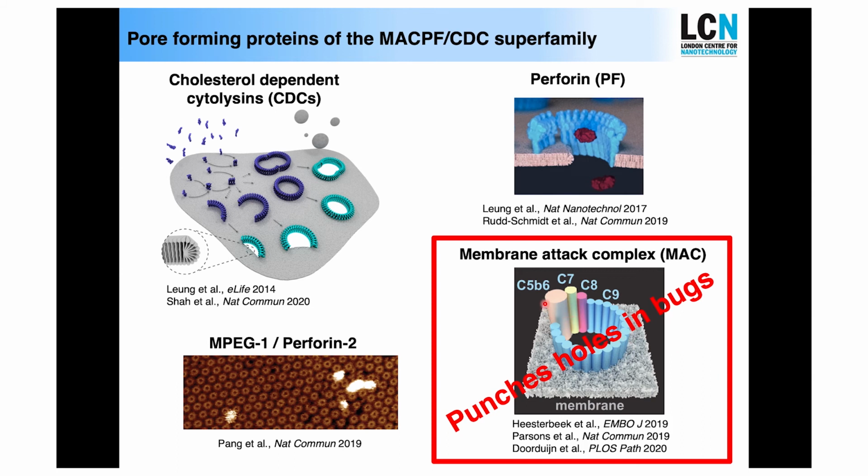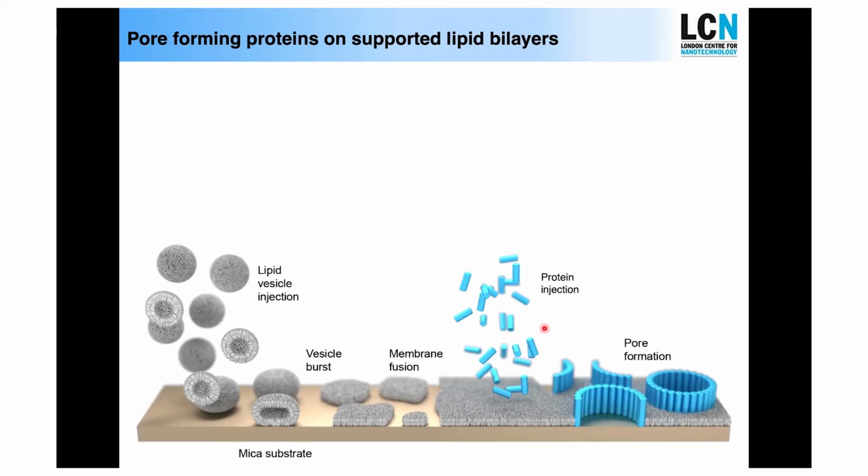The membrane attack complex is formed of multiple proteins. You have an initiator complex, consisting of C5, C6, C7, C8, and then we have multiple copies of C9 that complete this ring. Now, this looks all nice, and we have studied this quite extensively.